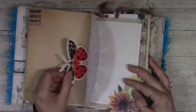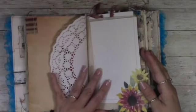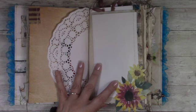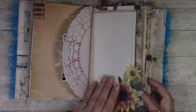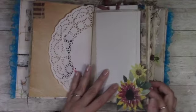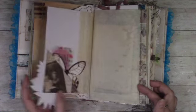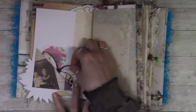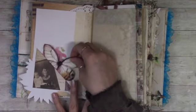Another butterfly. Here I added some doily. This is a page from one of the Michael's cardstock paper pads that I just cut through the flower, a fall one. I thought that was so pretty, and I added that one as a page. On the back I did another little pocket, like a tuck spot. Here I added another butterfly.